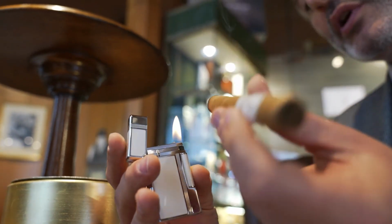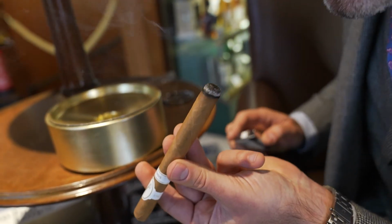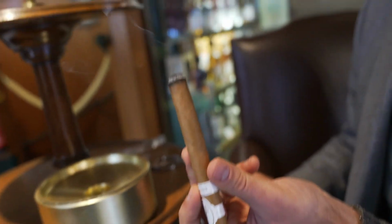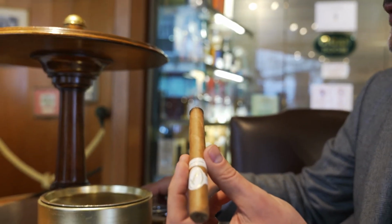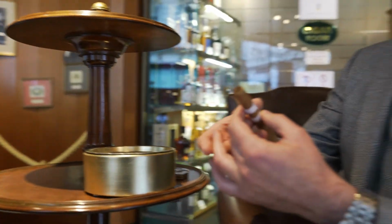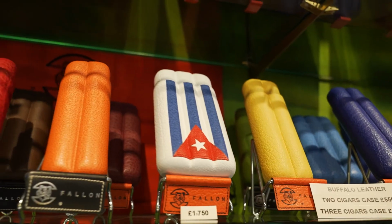Do it for the camera here as I blow on it. It's all glowing red. That is ready now. I would offer it to you to take the first puff if you like. Thank you. You're very welcome. It's ready to enjoy now. That is very nice. Wonderful.